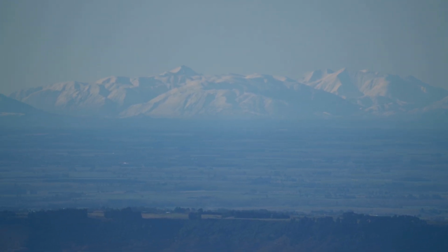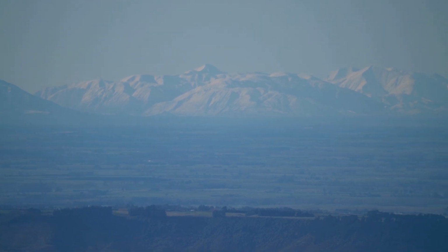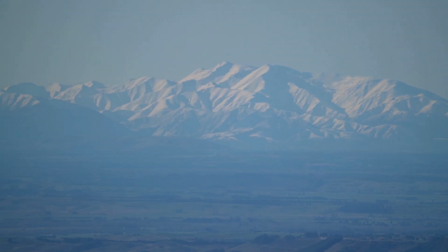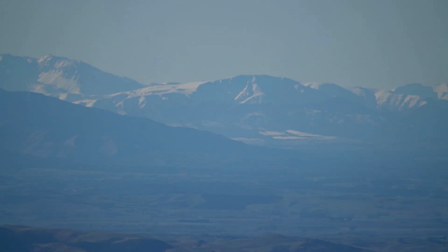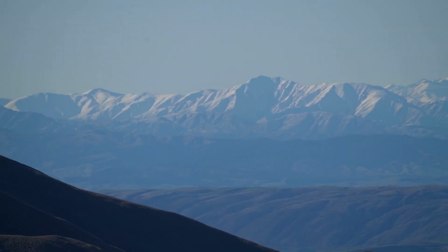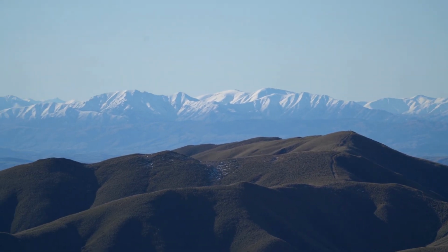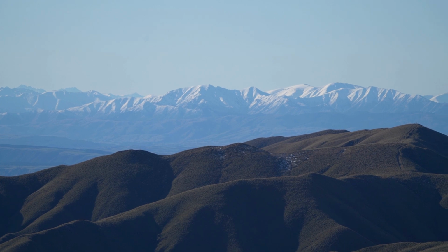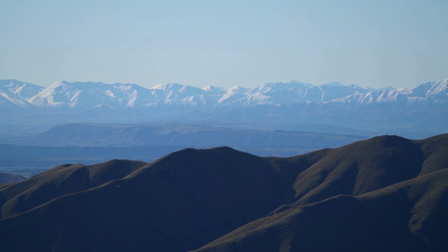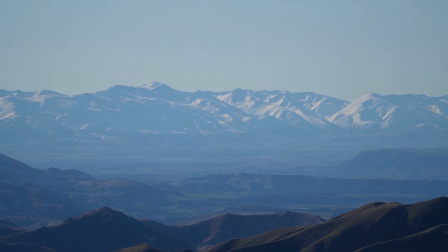Then we've got Mount Somers, and we'll have the Rangitata Gorge there too, Mount Peel, and then we've got Four Peaks, and we'll go a little bit further along to the Two Thumb Range and Fox Peak. Come on, zoom into somewhere there. Yes, there it is. So that's Fox Peak, with Fox Peak Ski Field up there.